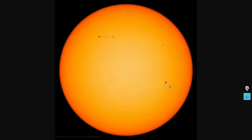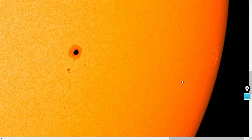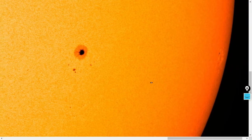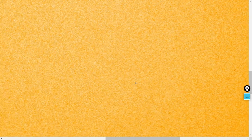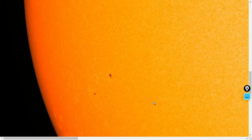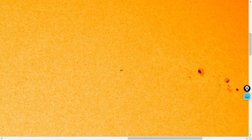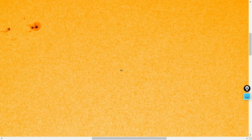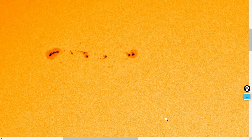So here are the sunspot groups. There's Sunspot 2942 in a setting mode. Sunspot 2939 there. Here's the latest sunspot group. It's Sunspot 2943, and it's grown since we did show prep. Here's 2940. And over here is 2941. These are all beta-class sunspot groups, folks. They're all capable of producing large flares.